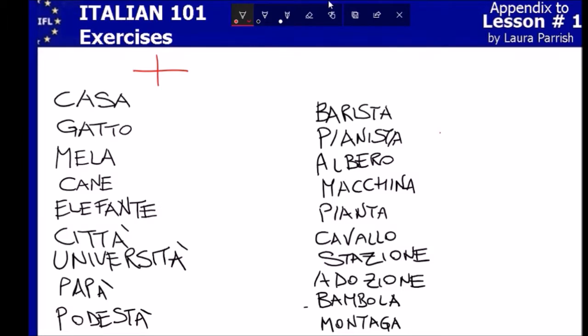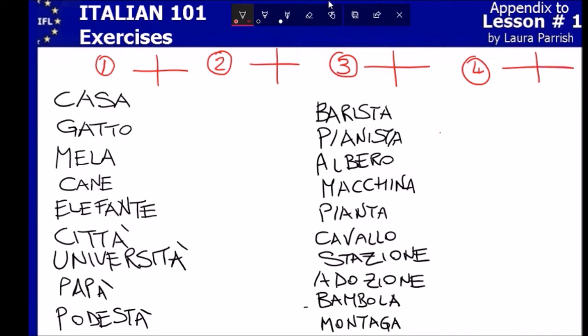Okay, first of all, let's draw here our four models of the gender and number of nouns, so it's easier, right? We studied them in the first lesson, but let's have them here to do this exercise. Number one was the most important, the majority of words, 80 or 90%, I don't know exactly: O, A, I, and E. This is number two, that was E and E, I and I. Number three was a with accent, and a with accent. And number four instead was A, I, and E.